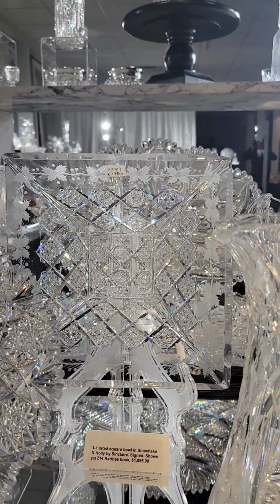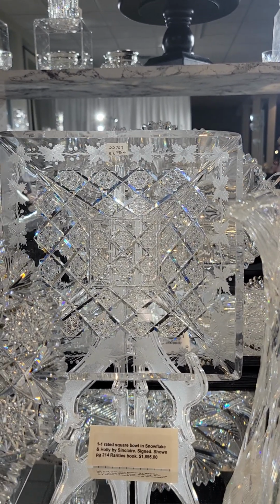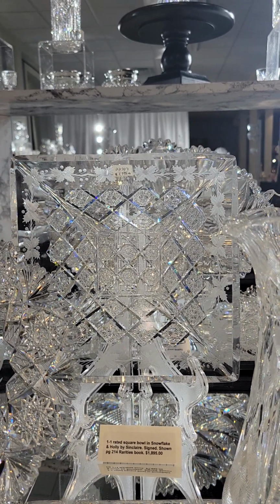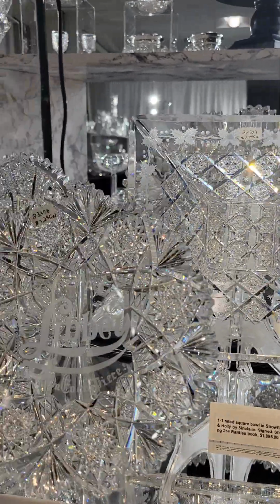Another 1-1 pattern is the Snowflake and Holly Square Bowl by Sinclair. It is shown on page 214 of the Rarities book. Wonderful engraving, great geometrics, and it's $18.95.